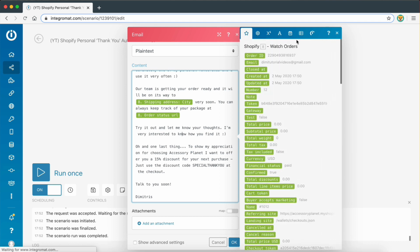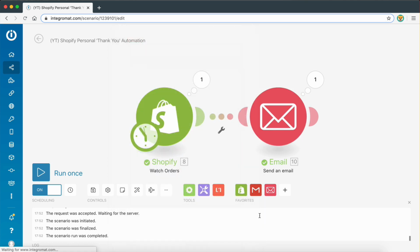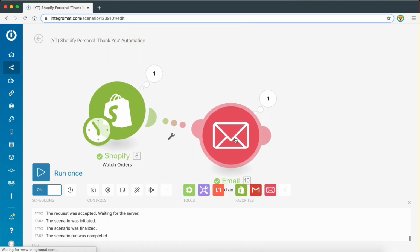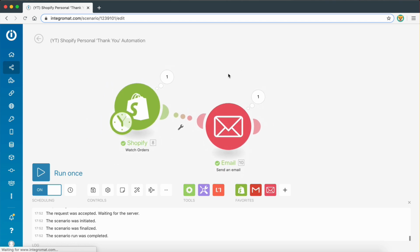There's so much data that you can use on your emails, right? So the next thing I want to show you is how to customize this so a different email is sent out when an order is placed with more than one item. You know, that's pretty common. So I want to show you that as well.